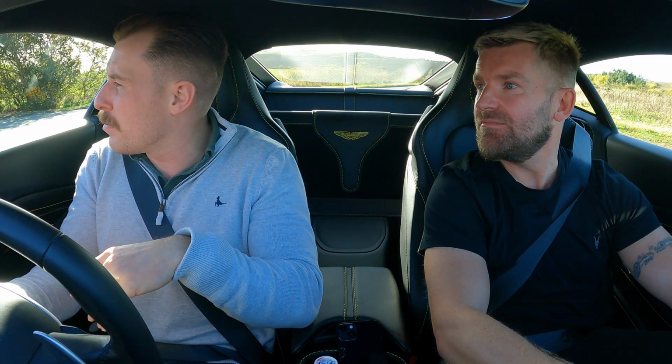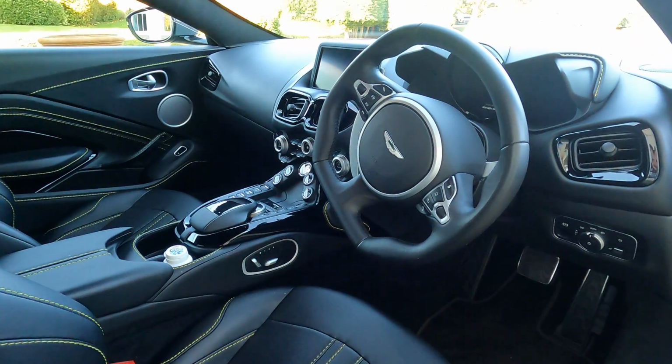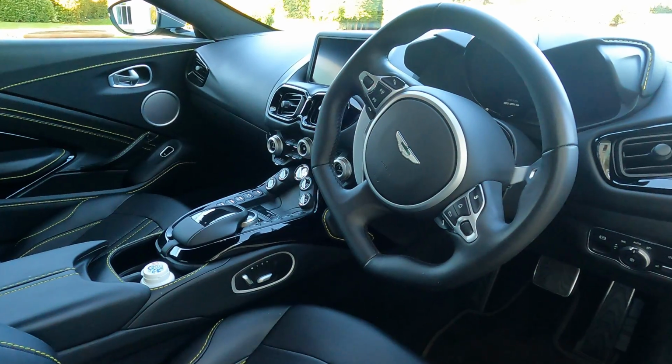Did you think it was ever quite squirrely at all? Did you ever feel like the back end's coming out? No, I think there's just one time where I pushed it and it slipped a little bit. But I'm not that experienced as a driver. It's a very interesting steering wheel, isn't it? Yeah, I think that's the sports steering wheel. The one you were in was wrapped more around. I don't know what shape you'd even call this.